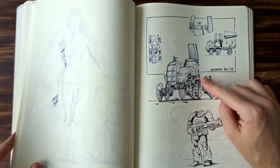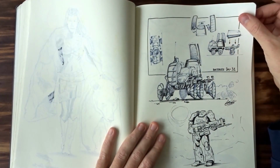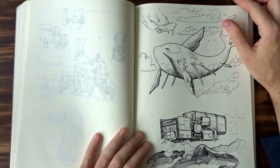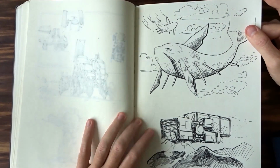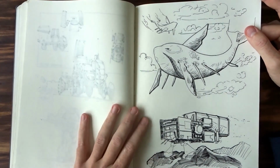So what I also do is, when I find an empty page, I tend to jump around in sketchbooks, so it's not always super chronological. But I think we're out of Inktober. This I like, this was cool. I don't remember when or how or why I sketched this, but I do like these very blocky designs.